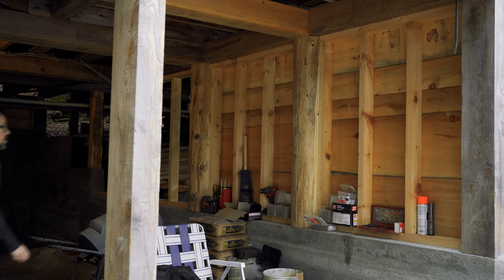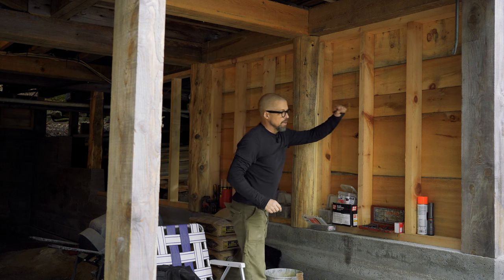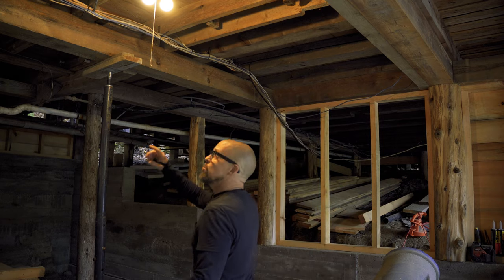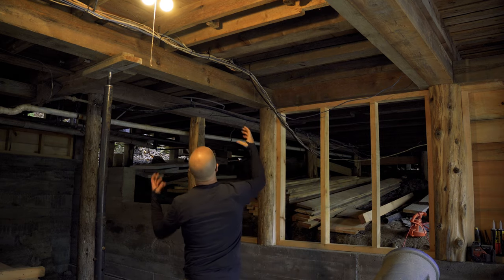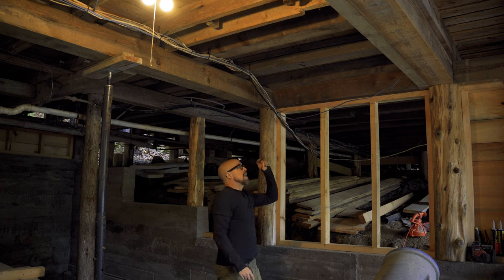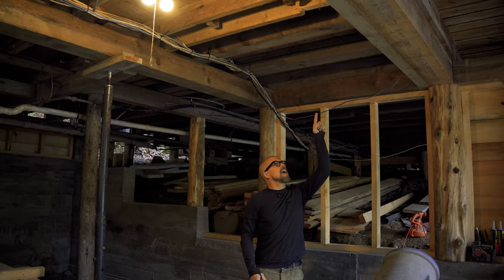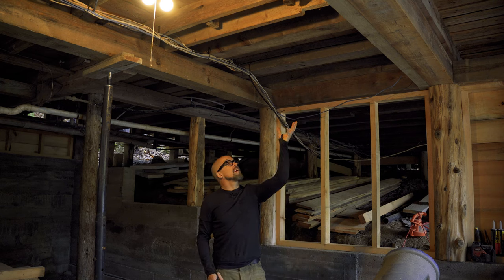I installed this crossbeam and put in this white pine wall. I had to reroute a lot of electrical, and I boiled it down to this single packet, which I'm snaking through the wall here to be dealt with by a proper electrician someday. And I sistered a 4x8 up against that 8x8 to make this beam stronger. It's carrying a heavy load.